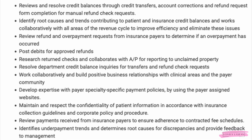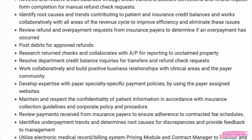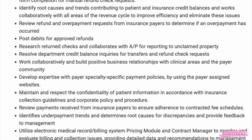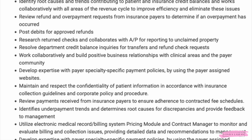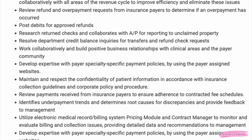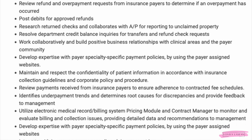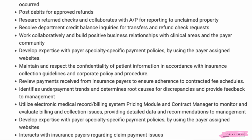You're going to work collaboratively and build positive business relationships with clinical areas and the payer community, and develop expertise with payer specialty specific payment policies by using the payer assigned websites. You'll maintain and respect the confidentiality of patient information in accordance with insurance collection guidelines and corporate policies and procedures, and review payments received from insurance payers to ensure adherence to contracted fee schedules.